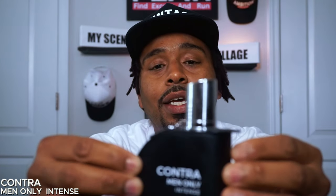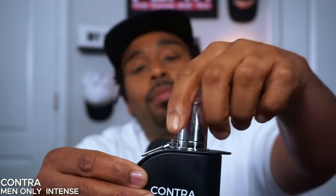This is the presentation. Got a nice little leather strip running down the side. That's the name of the house. You know, Eau de Parfum, the ounce, 100 ml, 3.4 ounce. You know, a nice little sleek bottom. Cap snaps into place pretty good. Got a nice little charm right here on the side, you know. The presentation is nice, I say.